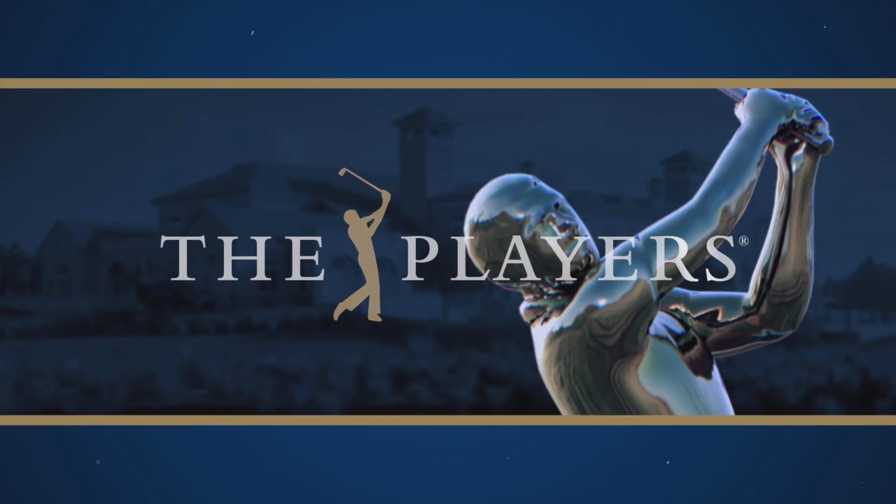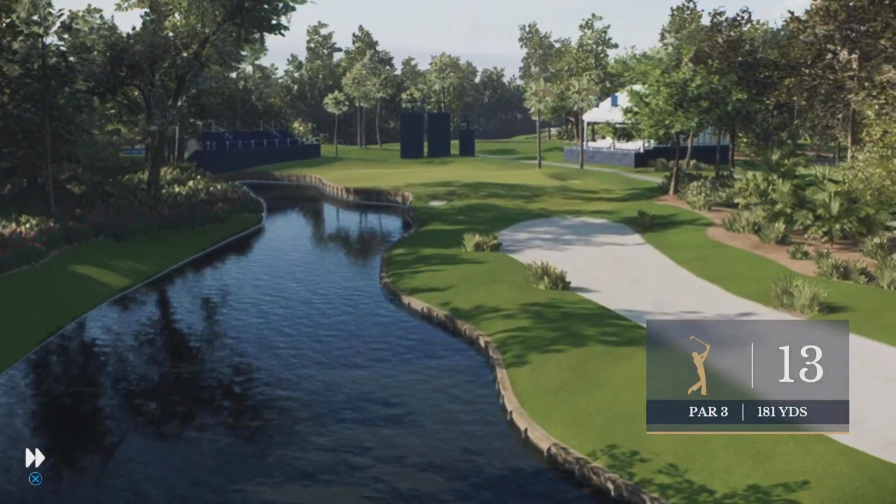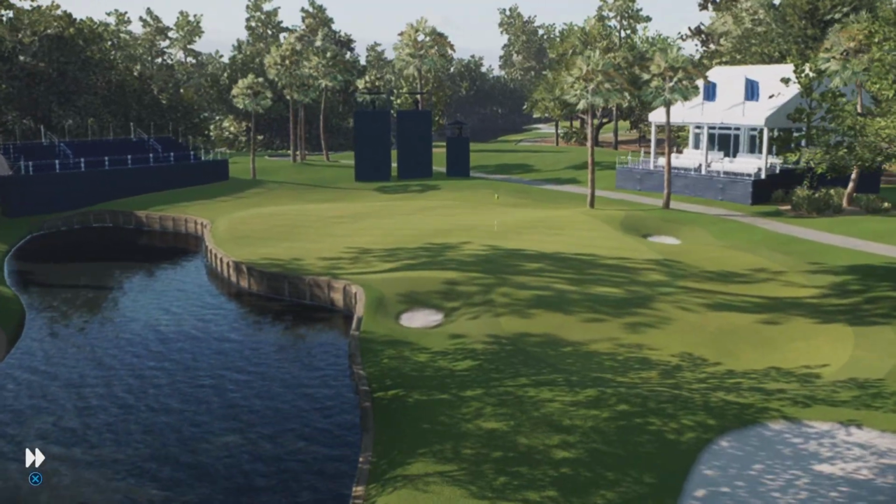Well, on this back 9 here at TPC Sawgrass, you know that the 17th as a par 3 gets all the attention. But don't forget about this 181-yard 13th. Really a beautiful little hole and plenty of trouble as well.